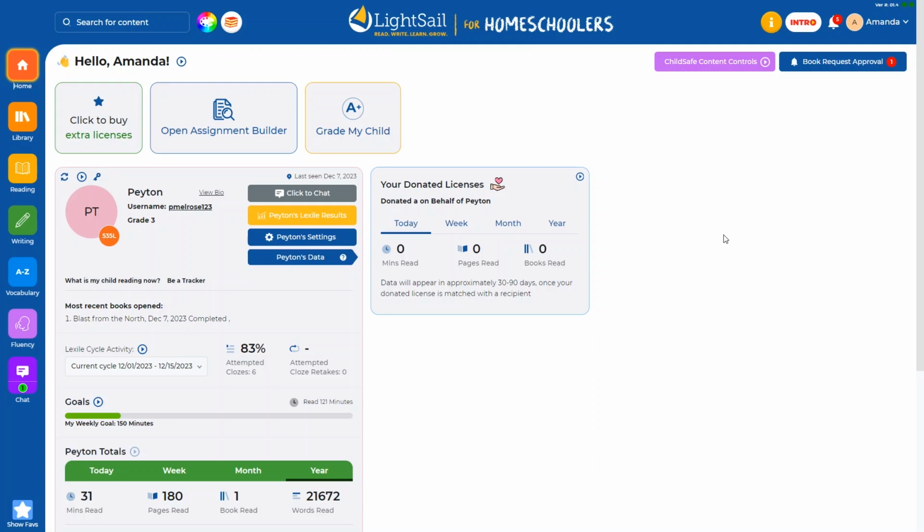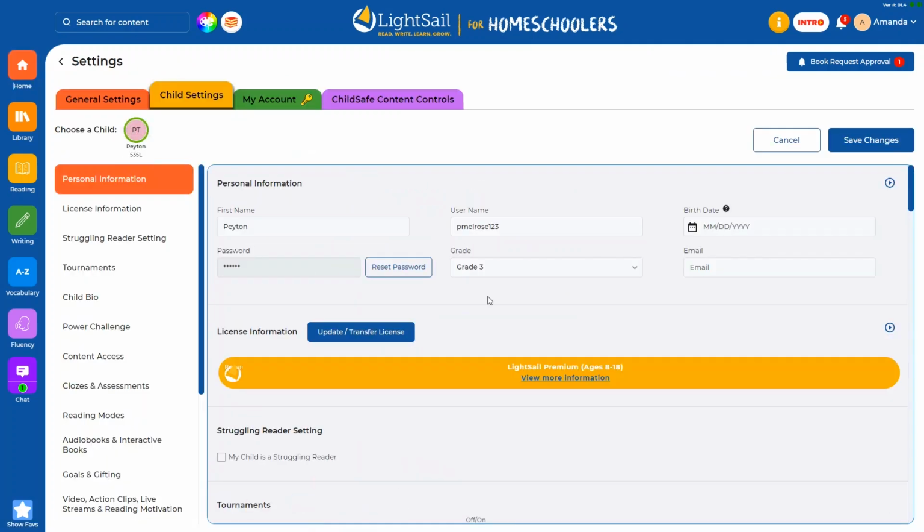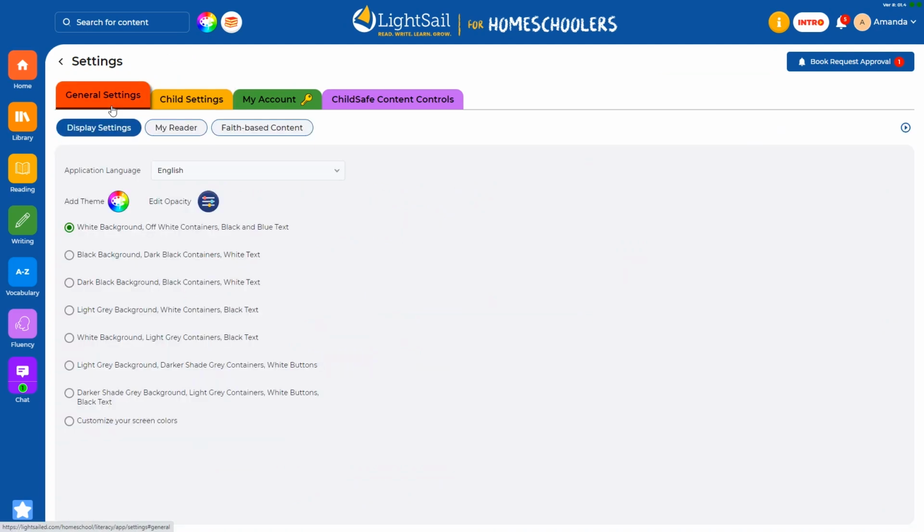Here on the home screen, you'll see the information for your child or children if you have multiple children signed up. Click on the settings here, and there are a bunch of different things to review. Just click on the first one, and it will bring up all the settings. General settings over here has display settings if you're interested in making any adjustments.